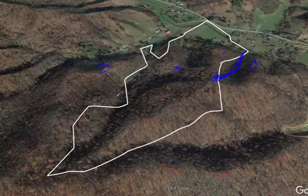On this property I would most likely run some trail cameras on these areas, these heads of these draws, and see what I have. Maybe up on the side of this ridge here, I might have a trail camera or two.